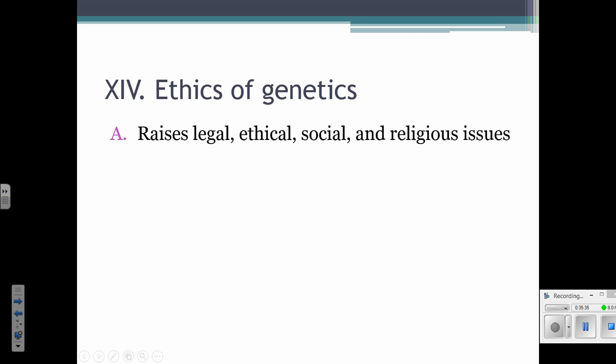Ethical issues, that's your moral compass, what you think is wrong and right. There are two sides to every coin. Some people are like, yeah, let's genetically manipulate our children. Let's make them perfect. And some people are like, no, don't touch it. It is the way it is, right? So that's your moral compass. That's different for everybody. Social issues. Can you predict what would happen to society if we could manipulate our babies?